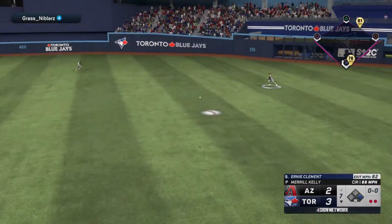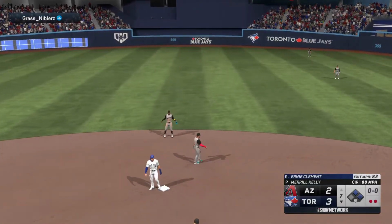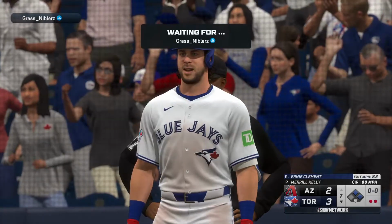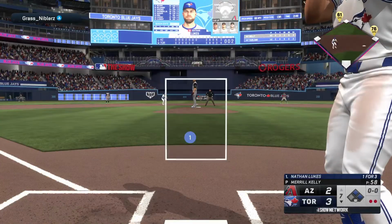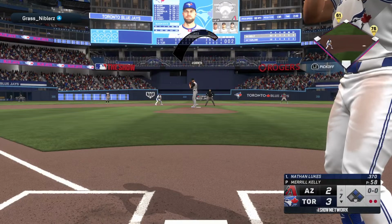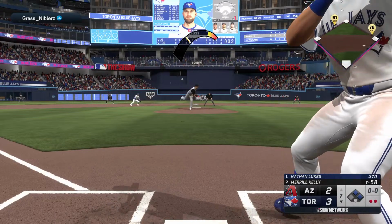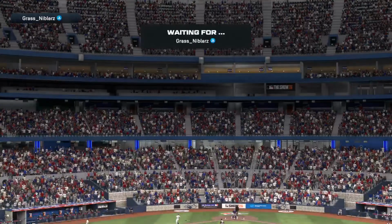Line drive, base hit, right center field. They stop the lead runner at second. Now 2 on with 2 outs. So back to the top of the order. Nathan Lucas next up for the Blue Jays. Makes the grab, and that'll end the inning.